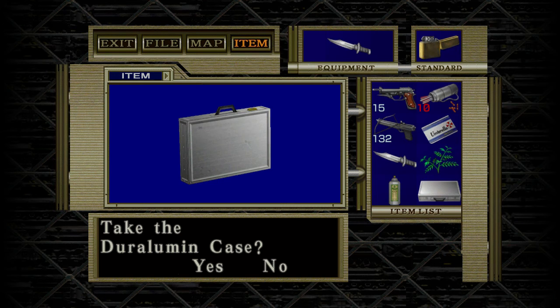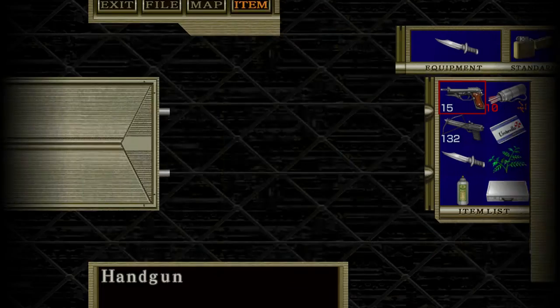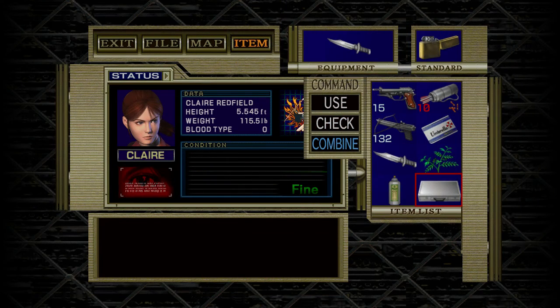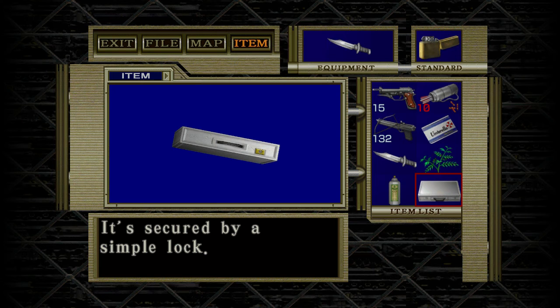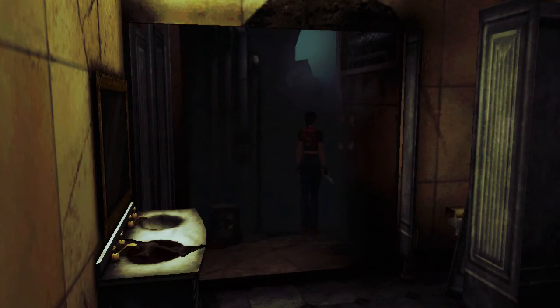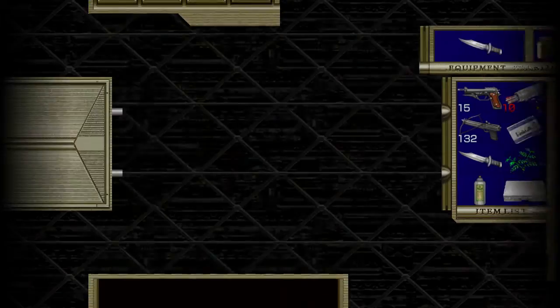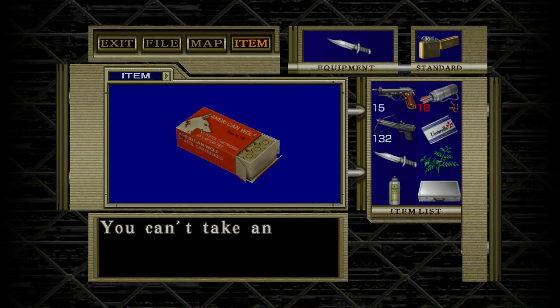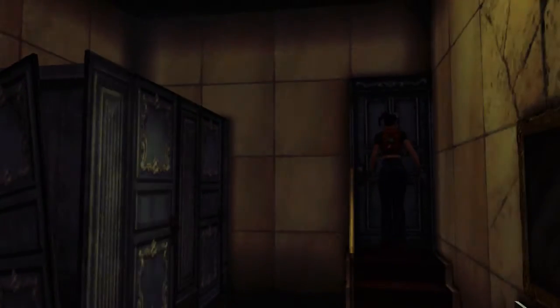Duraluminum case gave me a dur moment here. Okay, said some weird word. Okay, check. It's secured by a simple lock. I could open this if I had a lockpick. That's too bad. We don't. Okay, let's see if there's anything else we need to grab. You can't take any more items. Oh. Okay, yeah, that's right. Okay, let's go back to the room. Safe room.